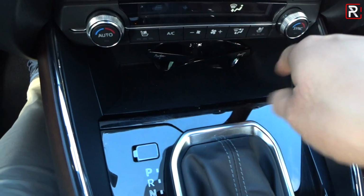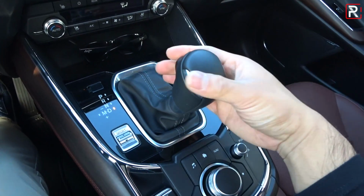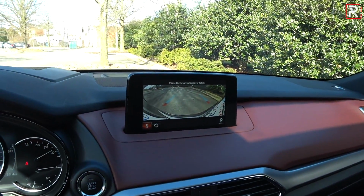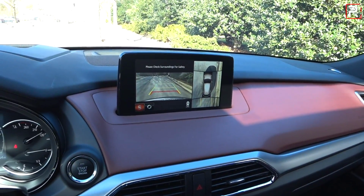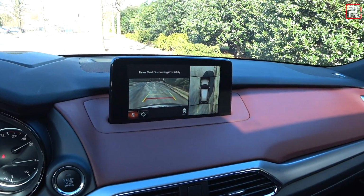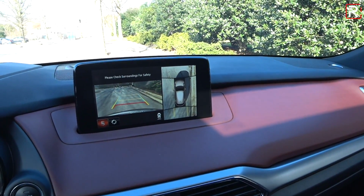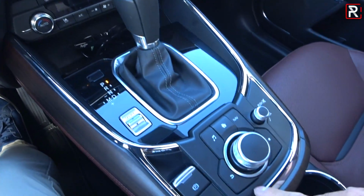You have a nice little storage compartment here where you can put your phone or your sunglasses or whatnot. This controls the 6-speed automatic transmission. As you can see, when you put it into reverse, it automatically shows the rear view, and if you want to show the 360, you have to push down the command controller and that'll show the 360 view. Again, not really the best in terms of graphics, but it does have trajectory. It does have parking sensors in the rear, which is nice. No automated parallel parking. Mazda doesn't do that feature just yet.